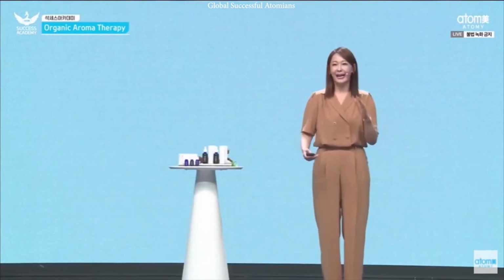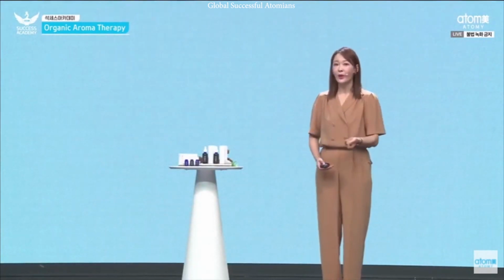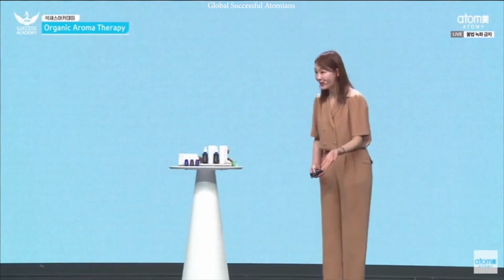And lastly is inhalation. There are various types of inhalation for the essential oil. The most simple way is to just open up the little bottle and breathe in for about 3 minutes. Just very simple, right? There is another inhalation method. Since there are so many people here today, I have to give you tips about our essential oil.